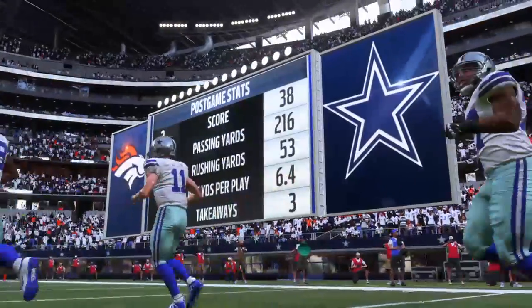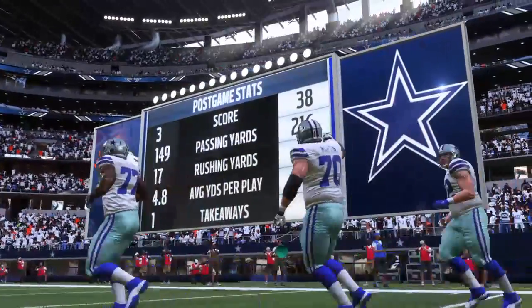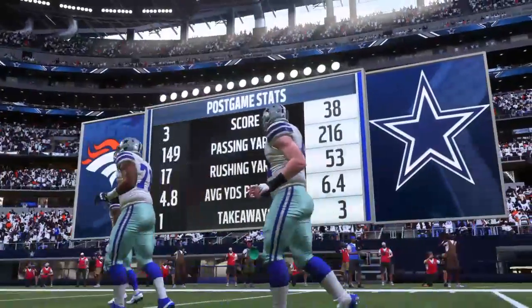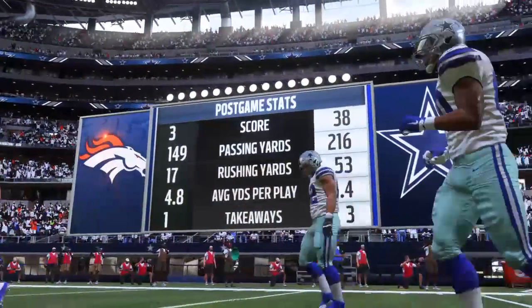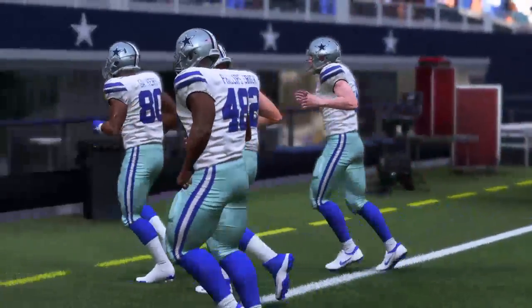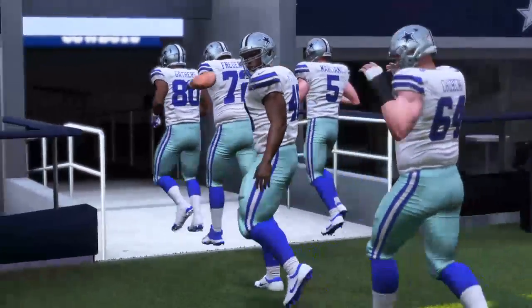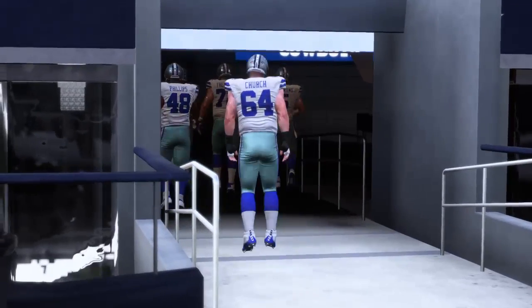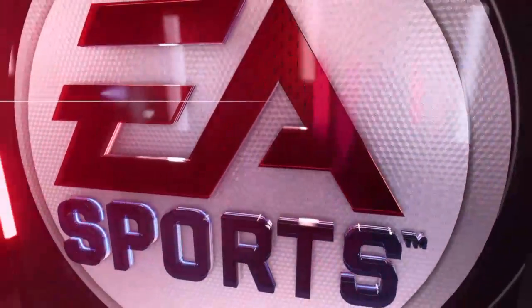So for the Cowboys, they move back over 500 at 3-2 now on the year. And they will hit the road next week for a date with the Philadelphia Eagles. Meanwhile, for Denver, they drop below 500 to 2-3 with a loss. And they'll be at home next week for a date with the Houston Texans.